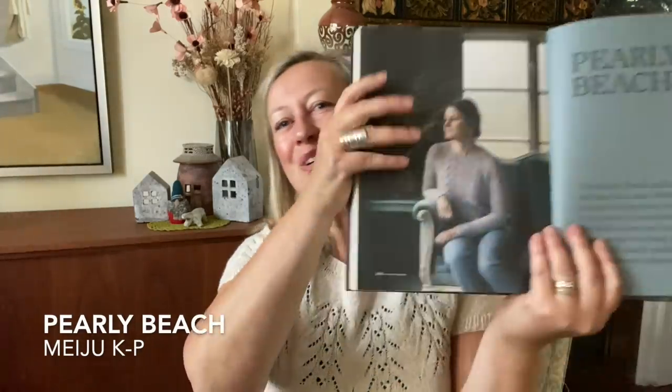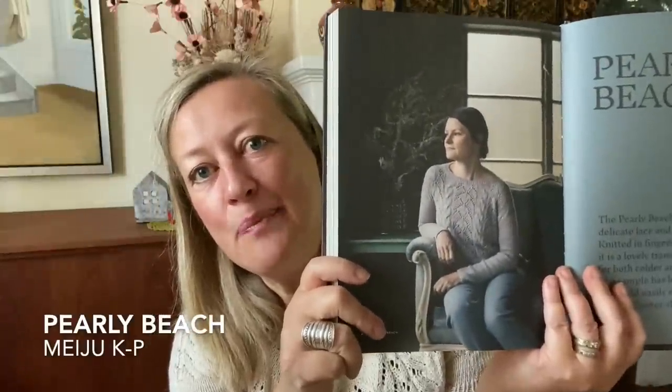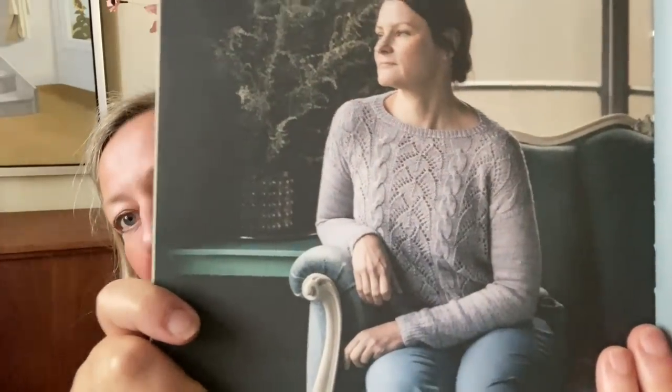So this sweater actually fulfills two of my make-alongs because that yarn has been in my stash since 2018, I'm going to say. I haven't actually checked, but it's been there for a while. And it's also a Nordic pattern. So it's from this book, Contrast by May UKP, and it's the Pearly Beach sweater, which has this lace and cable design on the front.